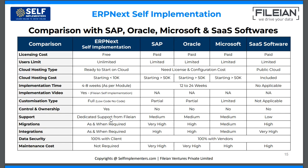Support: dedicated support from Philian Ventures Private Limited, and for other software, it is medium, or you need to pay a huge support cost for any technical support you require. Migration: as and when you require, migration is possible, and in SAP, high cost is involved in migration. Integration is the same scenario. You can integrate as and when you require, but in SAP, Oracle, and Microsoft, high cost is involved for integration.